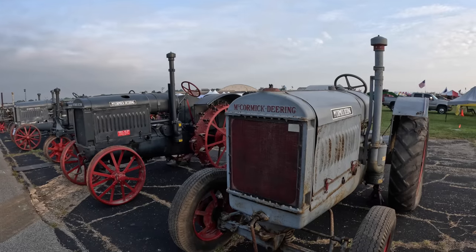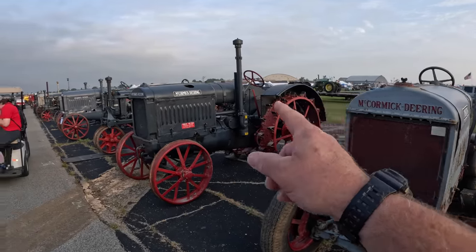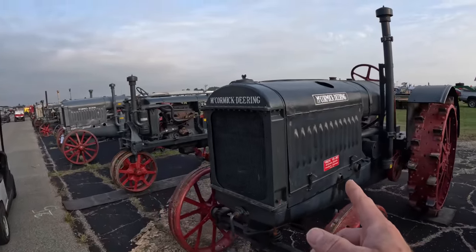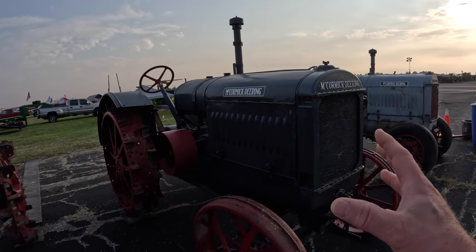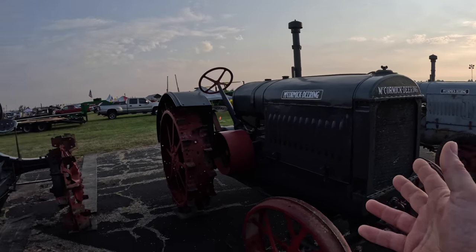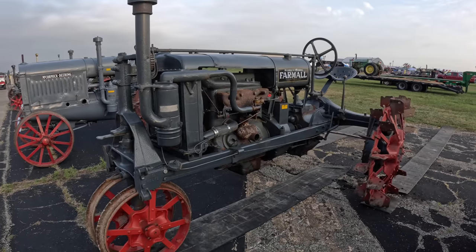We'll start with what came just before the Farmall and then ran at the same time as Farmall, and that's these, the 1020s and the 1530s McCormick Deering. They were actually in competition with the first Farmalls, and there was a lot of discussion within the company of whether to push, marketing wise, these tractors or this new thing they came out with that looked completely different than most anything that was being produced in those days.